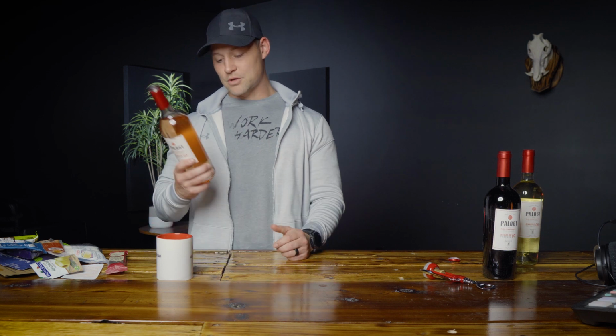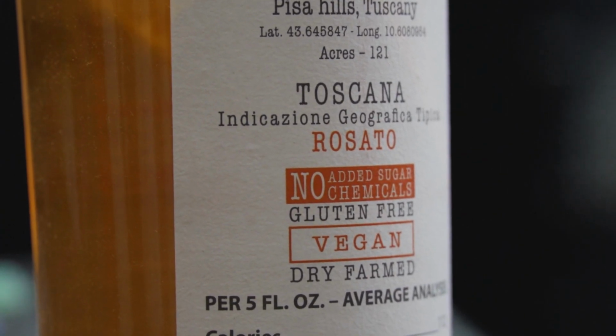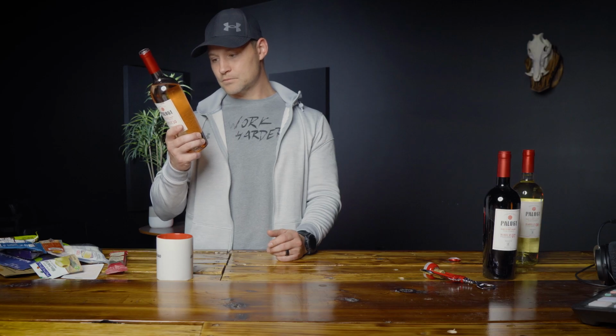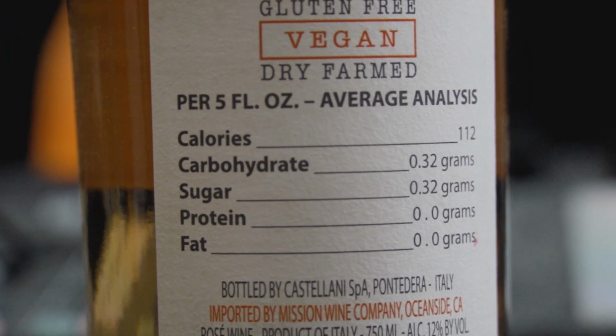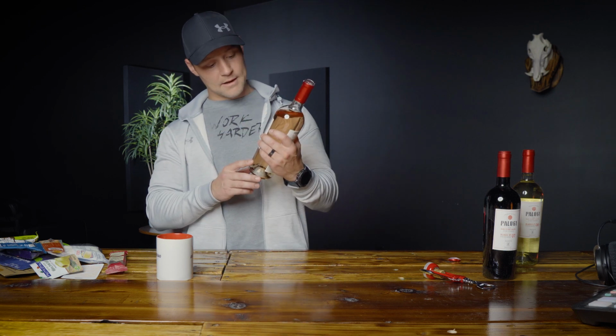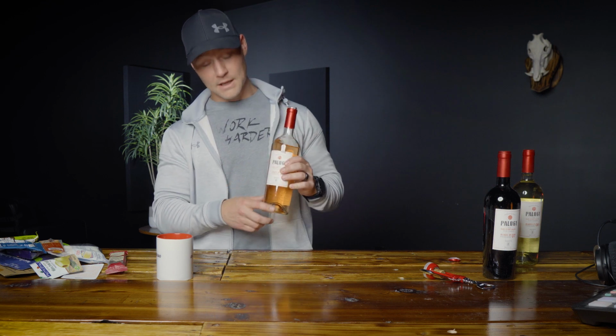I hate alcohol that you can't tell what the macros are, you can't tell what the alcohol content is, you can't tell what the carbs, the sugars, the proteins. I don't like not being able to know what I'm consuming. So this one has a nutritional statement. We have no added sugars, no added chemicals, dry farmed in, where's this one from? Tuscany. Okay, so per 5 fluid ounces, we have 112 calories, 0.32 grams of carbs, 0.32 grams of sugar, so the carbohydrate is coming from that natural sugar, 0 grams of protein, 0 grams of fat. So that is what we got going on with the rosé. Hand-picked grapes in our vineyards, product of Italy. Italy is where it's coming from.